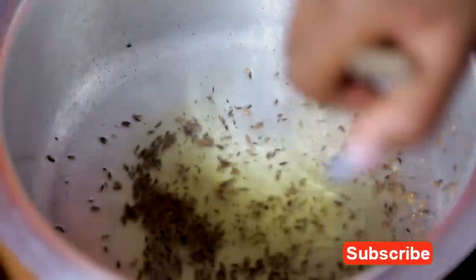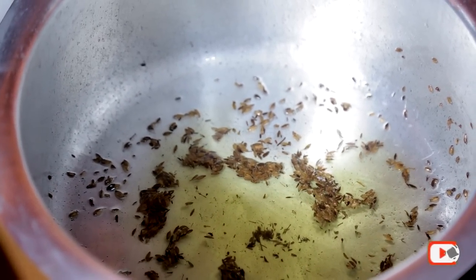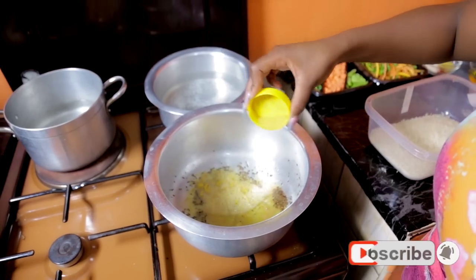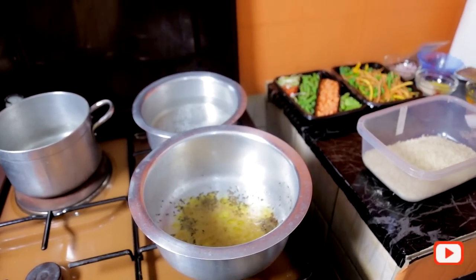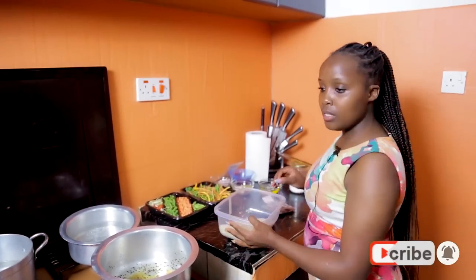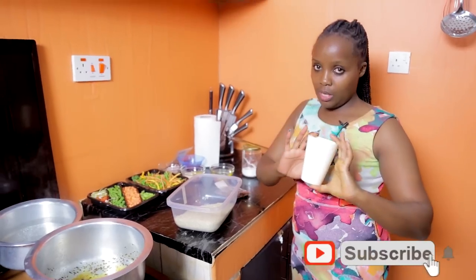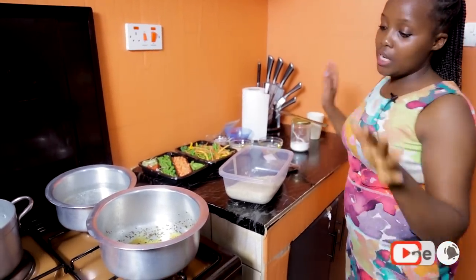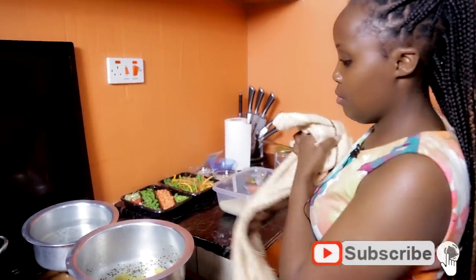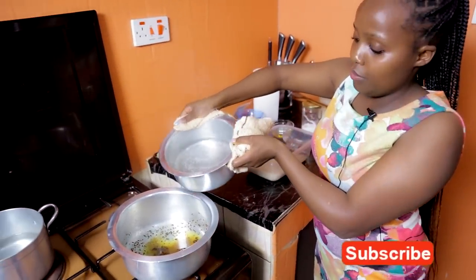Guys, I turned it off because I have just remembered I need to put in a spice here. And that is our curry powder. Curry powder into our oil and cumin seeds, because we need it flavored, that is one tablespoon of curry powder. Okay? Then this rice, it was 2 cups of rice. But it doesn't matter which cup you measure with, but I measured 2 cups of rice, 4 cups of water, which is boiling on the side. So if you want your life to just be okay, boil your water, then you won't have a hard time doing stuff. Alright? So this is four cups of water.